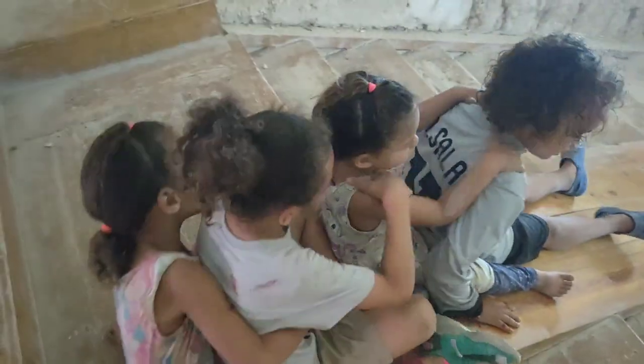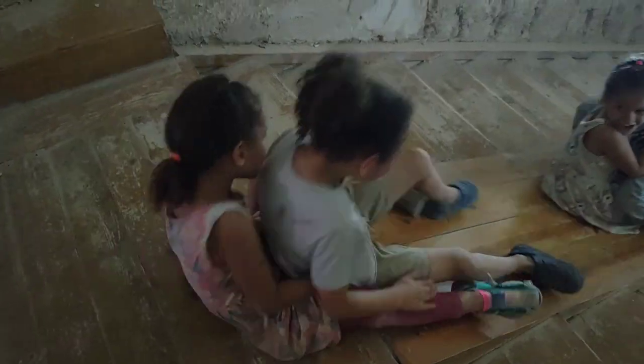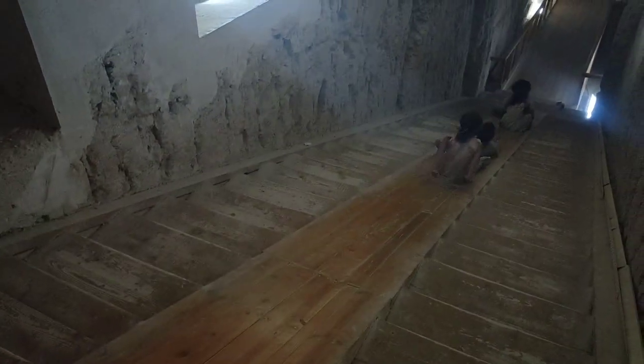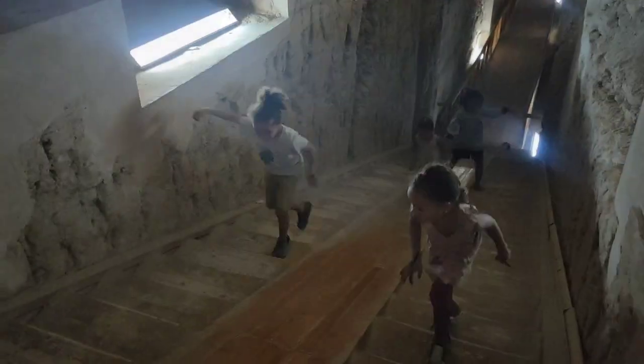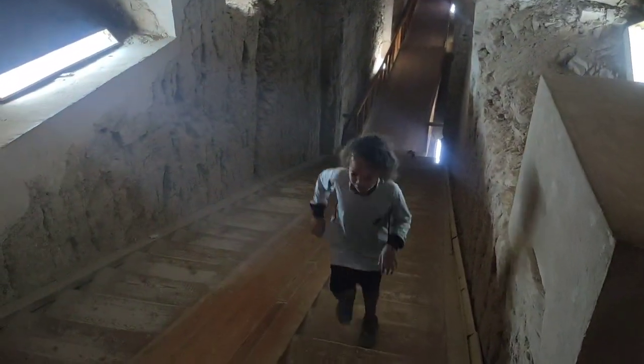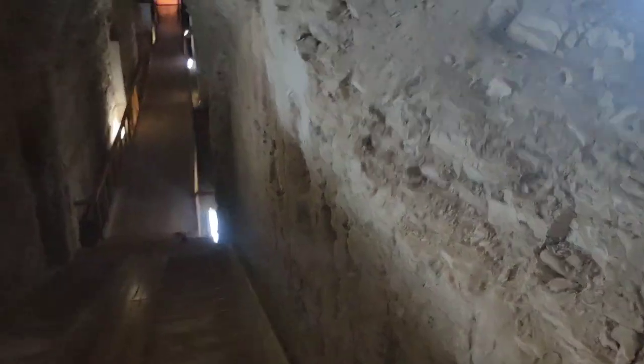You ready, guys? The train came apart! As you can see, this is a modern ramp and modern steps. They're not touching any walls or any part of the original tomb. And the parts of the original tomb that are here, you see, are undecorated rock at this point.